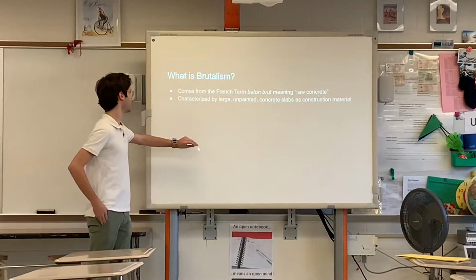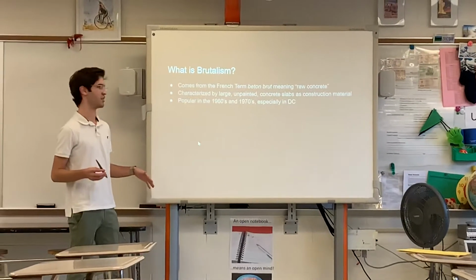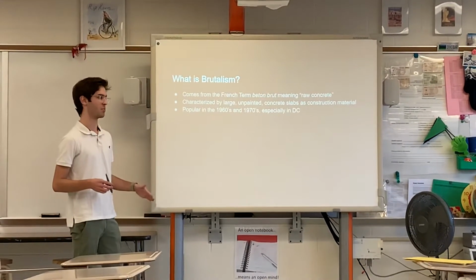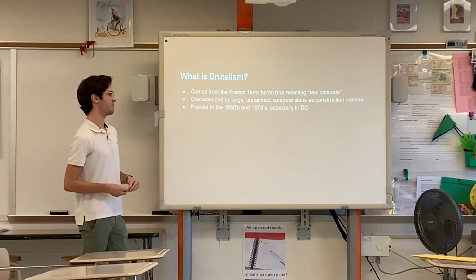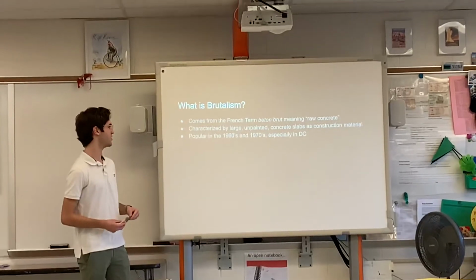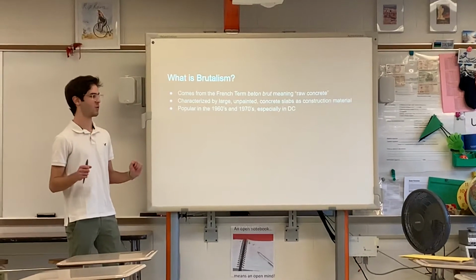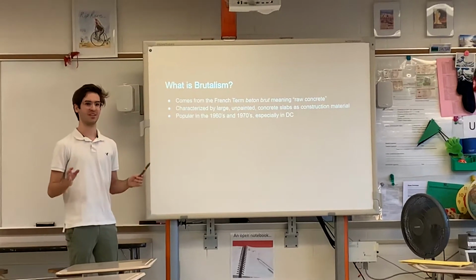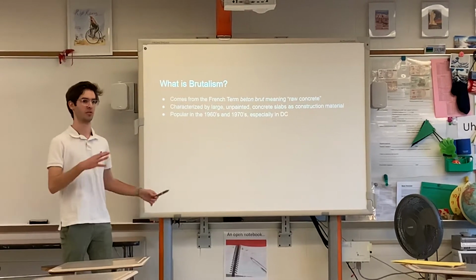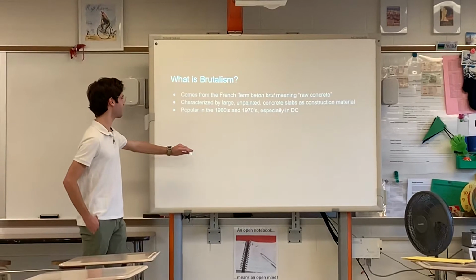It was popularized in the 1960s and 70s, especially in DC, partly because that style was becoming popular, but also because through urban renewal, DC was building a lot of new buildings, and brutalism was good because the buildings needed to be nondescript since they're government buildings, and brutalism fit that form. They're not so recognizable like the White House or anything like that.